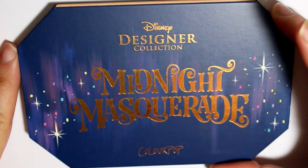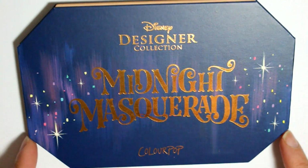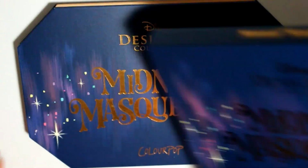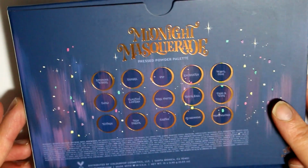Then the Midnight Masquerade eyeshadow palette. So this is a little different than normal because it's got this, what is this called, like a beveled, is that the right word for it? I don't know. The box looked like this, same as the front of the eyeshadow palette, and the colors on the back.